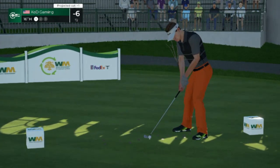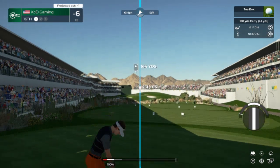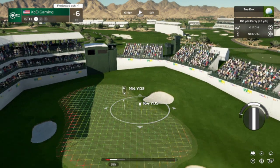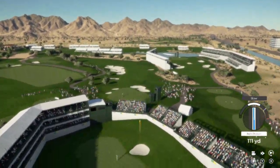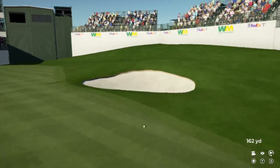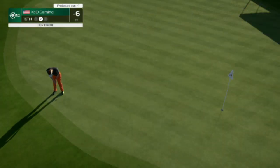Welcome to the jungle, or as they call it here at TPC Scottsdale, the stadium hole, par 3 16th. It's just a short club, but you miss the green, and a chorus of boos will ring out. Going with the 6-iron here. Any bounce to the left here would be helpful. Yeah, not a bad shot, that one. Made birdie on the last, looking for a second in a row here.